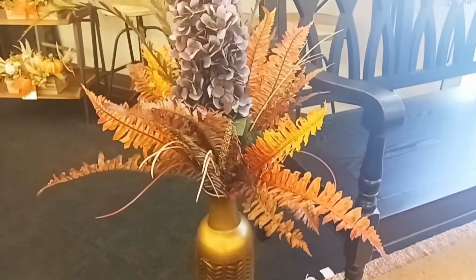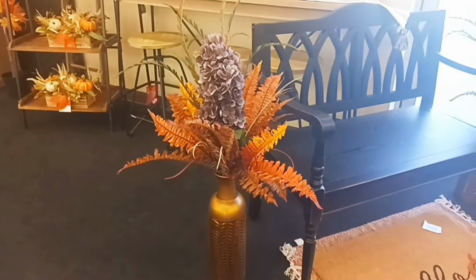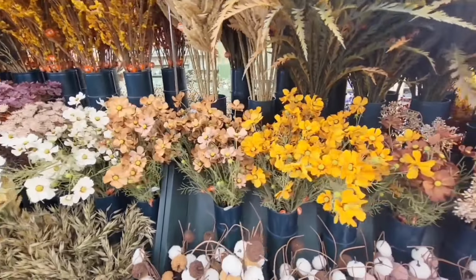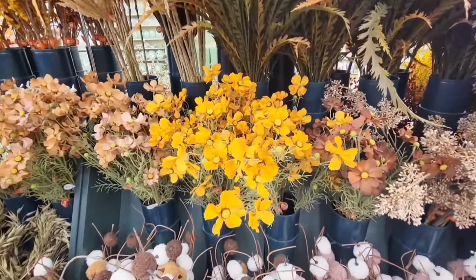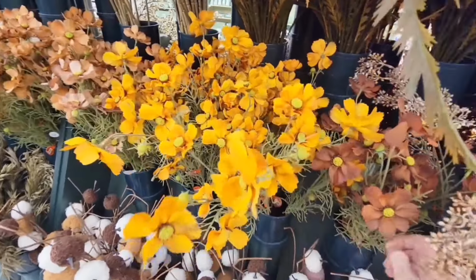And then I saw this vase in the entryway at Hobby Lobby, and I really liked that look, so I thought I'd share it with you to see if it could inspire you too. And I know you're probably thinking, okay, Rachel, we're not in fall yet. You're absolutely right. However, these yellow cosmos flowers could definitely work for summer, in my opinion.